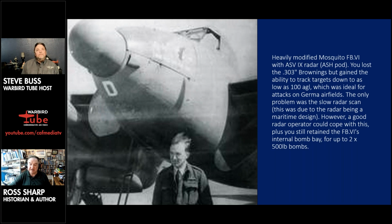The only problem was the slow radar scan rate. This was due to the radar being a maritime design. However, a good radar operator could cope with this. Plus, you still retain the FB6's internal bomb bay, which was good for up to 2 500-pound bombs. So it became a real game changer towards the end of the war. Next, please.